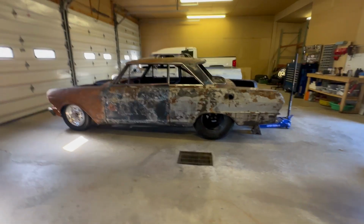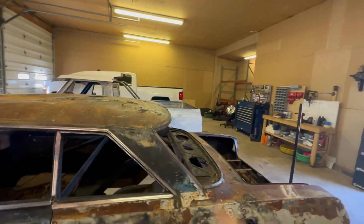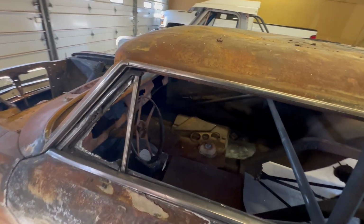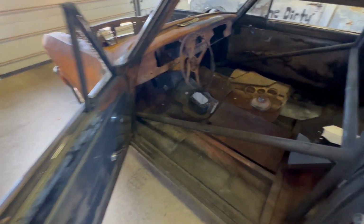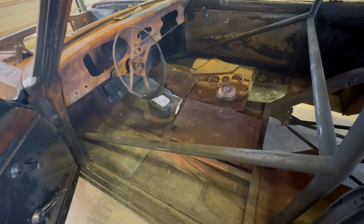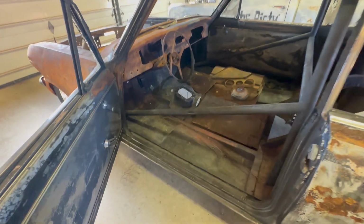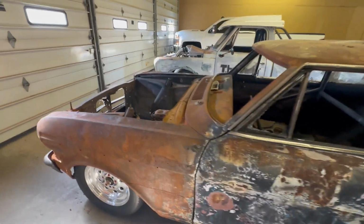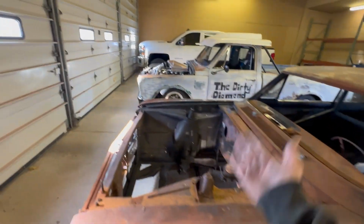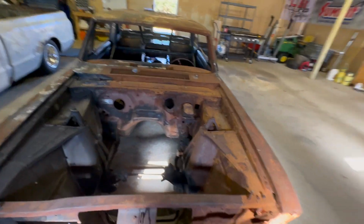But I really don't know what I want to do. I mean, I have some LSs sitting over in the corner over there. I got those that I could throw in it. I mean, it's crazy. Like, there's a lot of work already done to this thing, and like there's a lot of good parts on the car, but just the doors shut like nicer than my truck doors. It's ridiculous. But I don't know what I want to do.